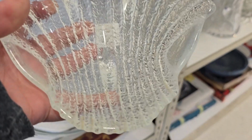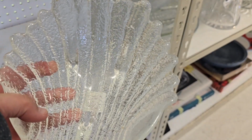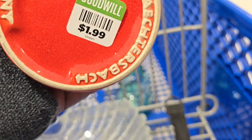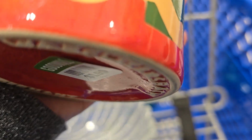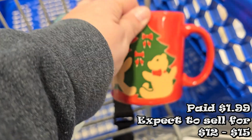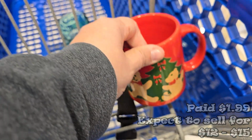Now, this is something I probably could have left behind, which I probably will use personally somehow, but they wanted $4.99 for that. I do grab this. I generally will pick these up if they're at a decent price. It was only $1.99. They don't grab a ton of money when they're singles, and in a set they do fairly well.